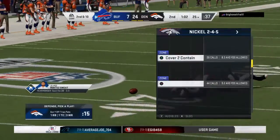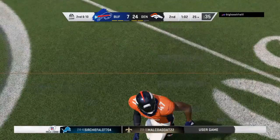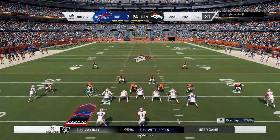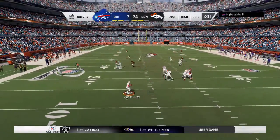Throwing to start the drive, but that one incomplete. That's very well timed there defensively because it's not a bad throw, but the collision came at the exact time he was reaching to bring in the football. Really, really well done. Decent offense, just better defense. I think you're right.